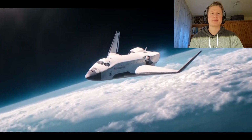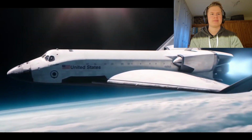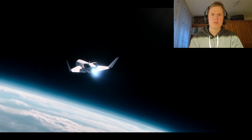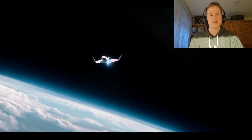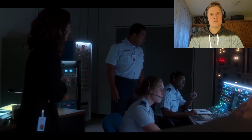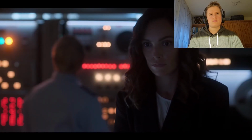Just fly it into space. Clean. As it looks like it has even got some orbital maneuvering engines on there. Great attention to detail.